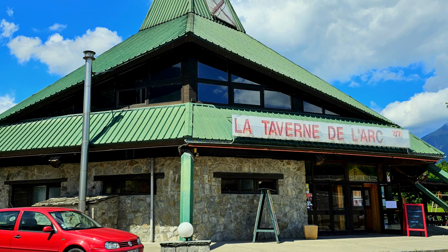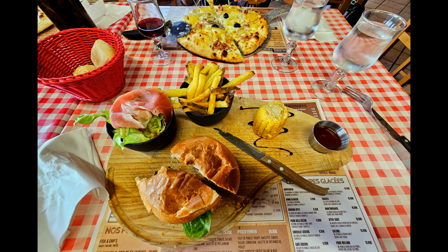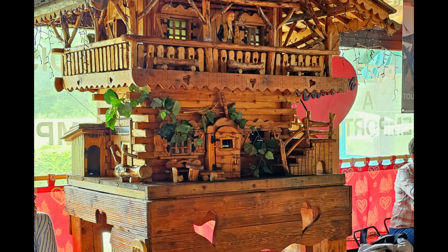Our next stop was for lunch at La Taverne de l'Arc, a really nice restaurant. I had burger and fries. In the main dining area, they had this model of a French chalet.